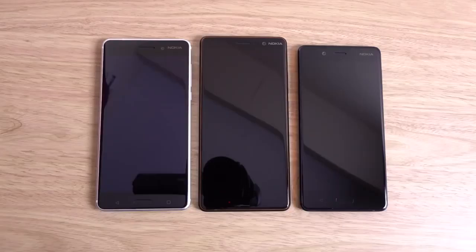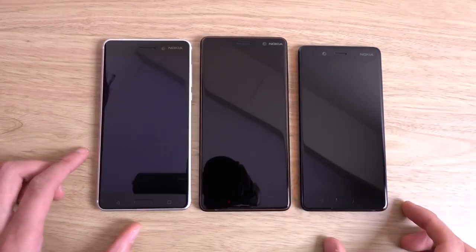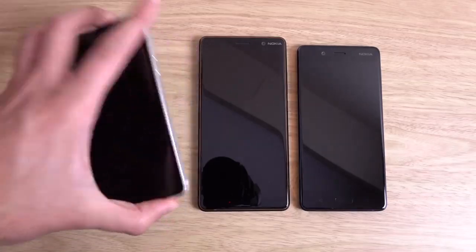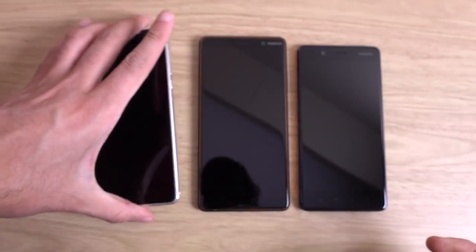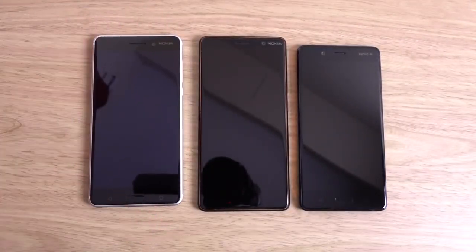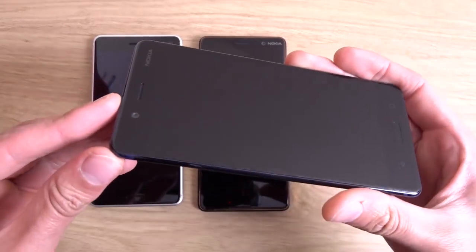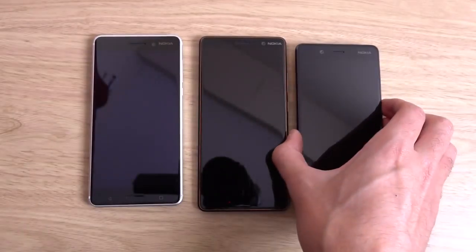Hey guys, so I just wanted to do a quick little comparison here between Nokia 7 Plus, Nokia 6 and Nokia 8 on the table. So this is the Nokia family here, the phones which you can get if you want to get the most budget but well built option. The Nokia 6 is still a very solid choice. If you want to get the cheapest flagship Snapdragon 835 handset with a decent camera, then that is the Nokia 8, which is amazing in terms of the value.